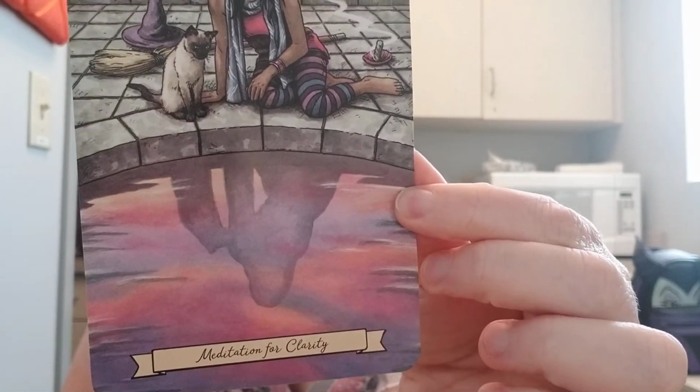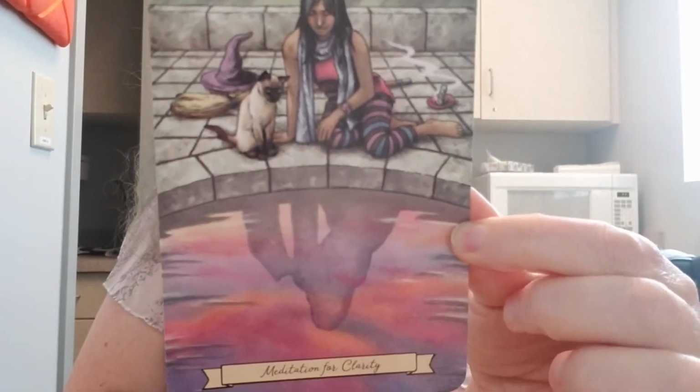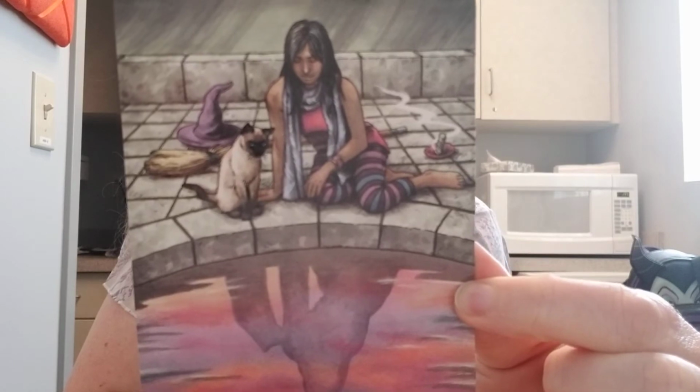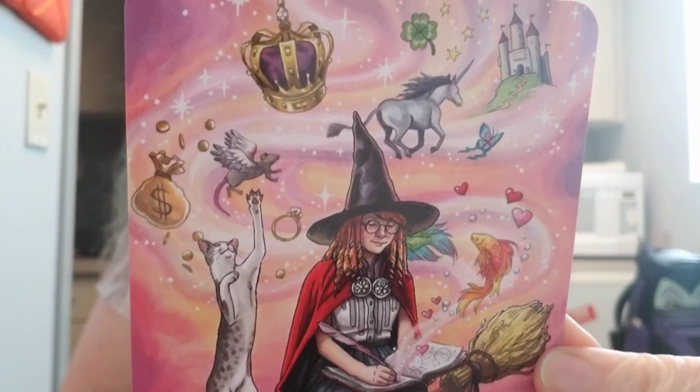Meditation for clarity. Oh, beautiful. Reflection of the sky. I love that we don't see the sky, but we see the reflection in the water there. Beautiful. Imagine and envision. Gorgeous. Lots of pink skies in here.